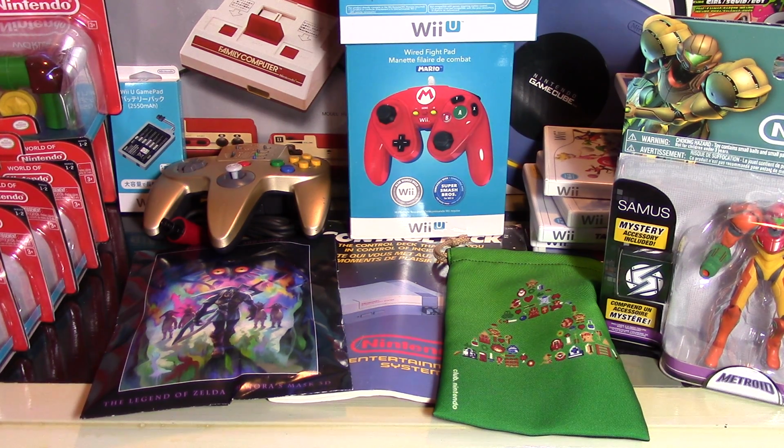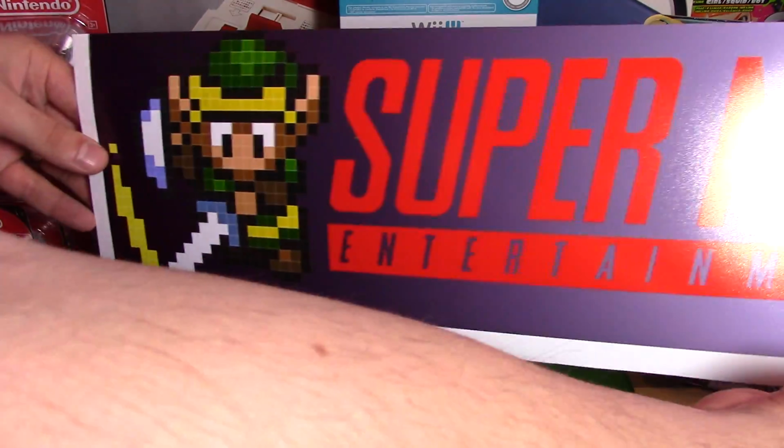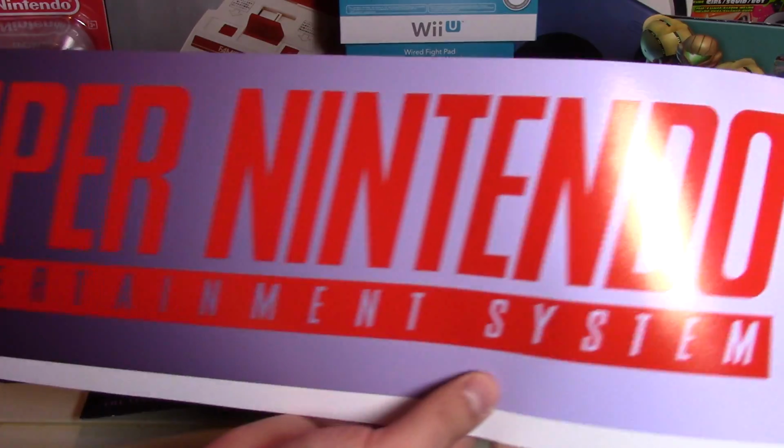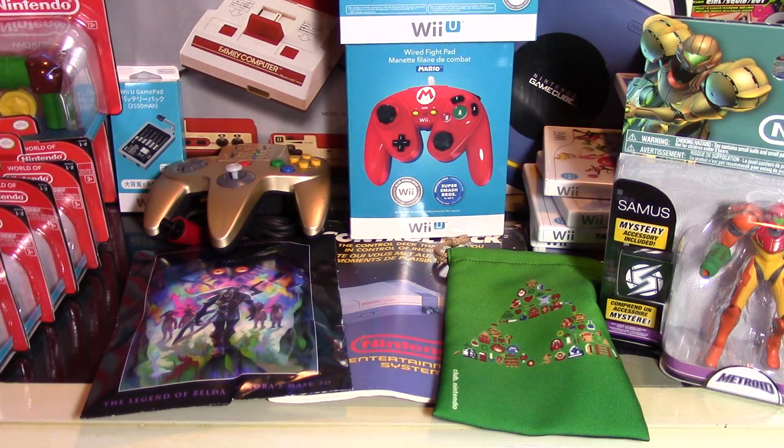Another thing that I guess is a pickup is other items in my room that I kind of made. So I made a Super Nintendo sign. You know that it's in the room. I made a lot of the signs. I also made a Pokeball table and a Wii Remote table that I can't really show.